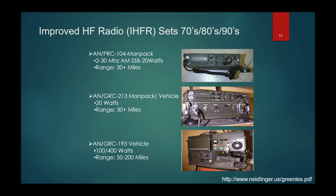You can take the same radio, or the previous radio we were talking about in the previous slide, the PRC-70, and potentially put those little modularized radios into larger base station apparatuses and come up with a GRC-213, and that is 20 watts. But if you also have an amplifier with that, like in the case of the GRC-193 vehicle mount, you can have a 100 or 400 watt amplifier module, and you can considerably boost your power. It says range 50 to 200 miles, but if you are outputting 400 watts, you're getting much further than that, trust me.